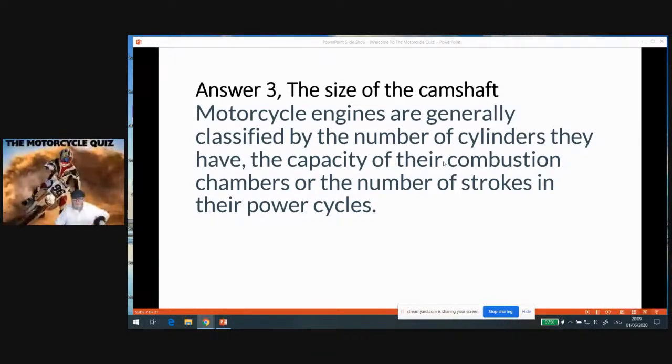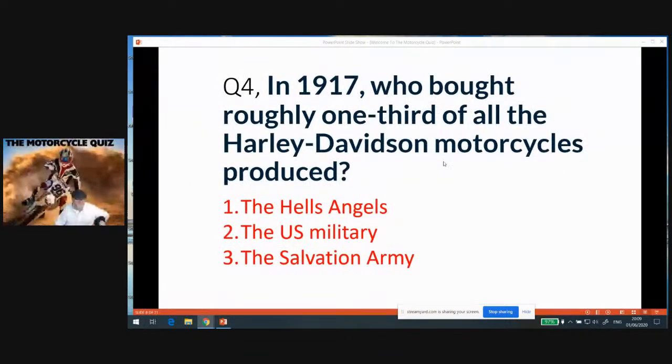Right, let's have a look at question 4. In 1917, who bought roughly 1/3 of all Harley-Davidson motorcycles produced?